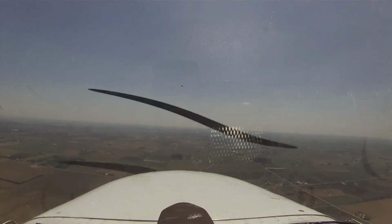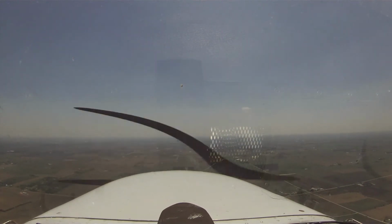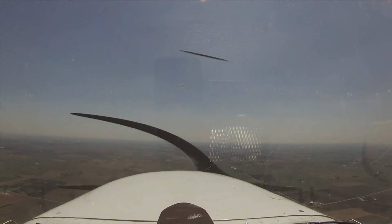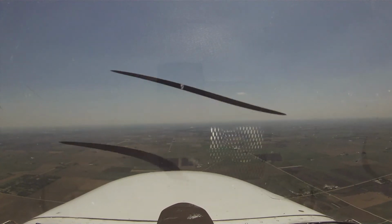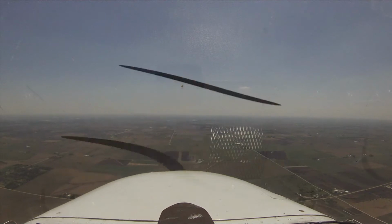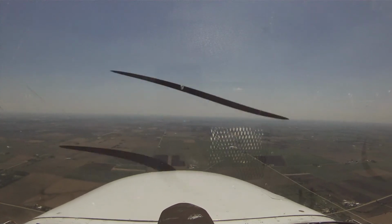And once you get up to around 95 knots, level it off, bring the power back, typical level off procedure. Go for 2,700. All right, power out. All right, good. And we'll go back to cruise configuration, about 2,200 RPM. All right, that was really good.